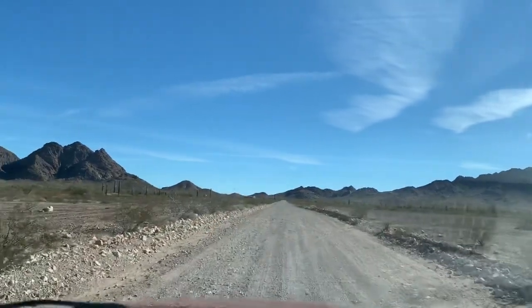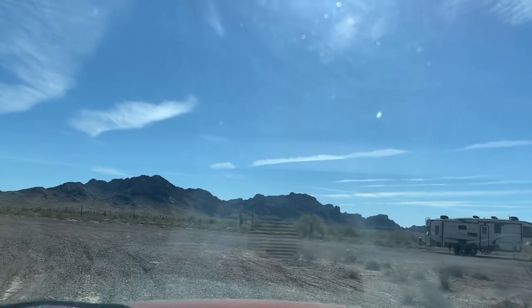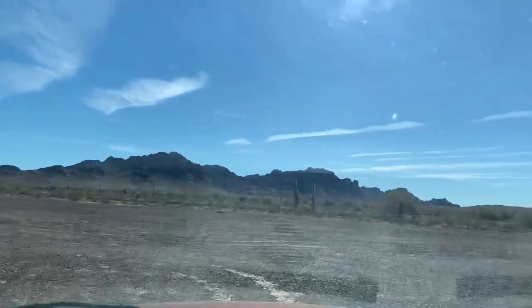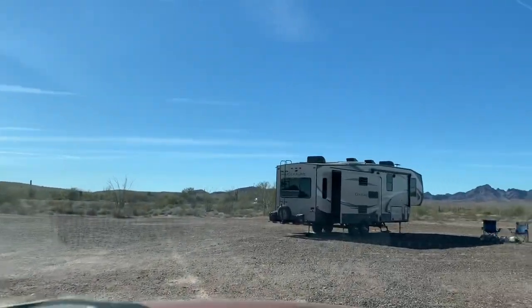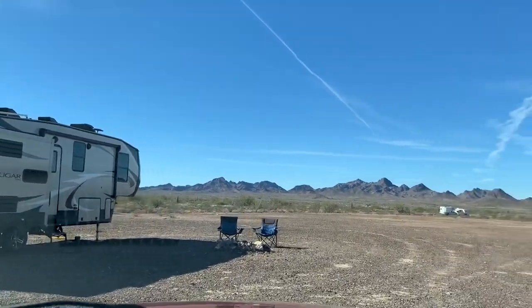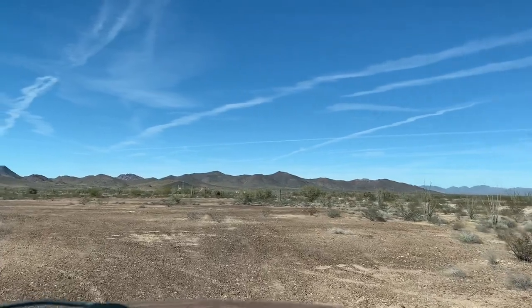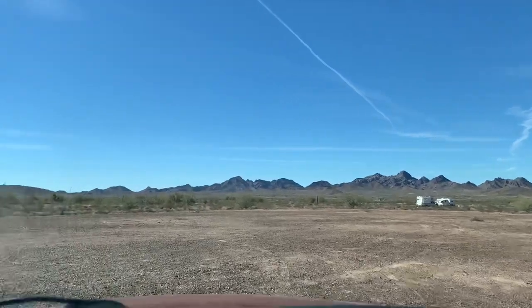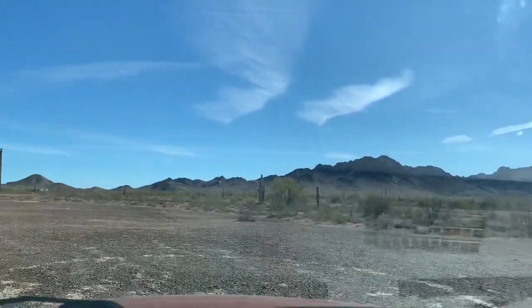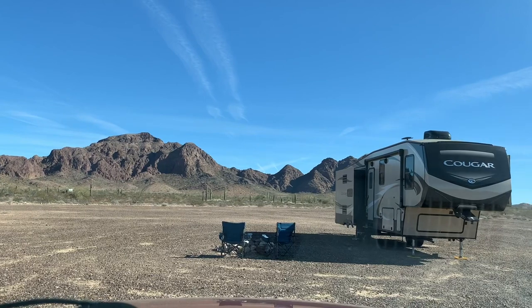Okay, so you make this turn wide. Not much of a berm. Even a Class A, I think, can make it. There's our campsite. Got a fire ring. Lots of room in this boondocking. We scouted it a couple days ago. So, what do you think of that for a backdrop? Pretty sweet.